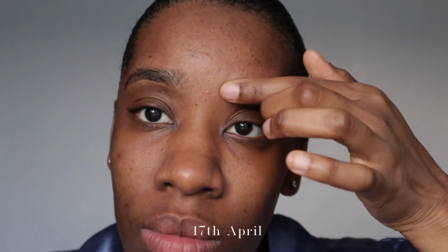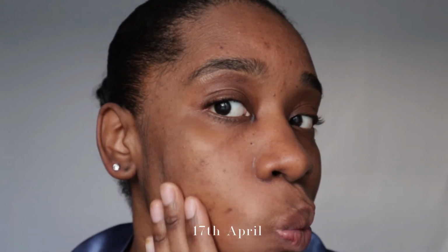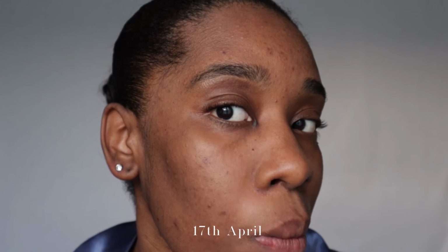So for the first week, I used the products as described or advised. The clay mask was advised to be used 2 to 3 times a week, and the overnight spot treatment was to be used every night. But because I have pretty regular skin, I wouldn't say my skin was excessively oily, and I don't have extremely bad acne. I do get spots here and there. My skin goes through a cycle really. So by the second week, I reduced it to about once or twice a week, and I used it when I felt like I needed to use it.